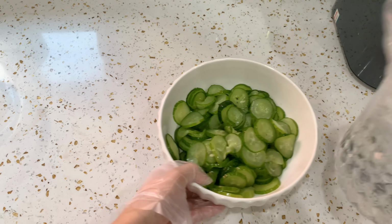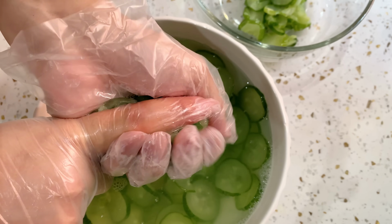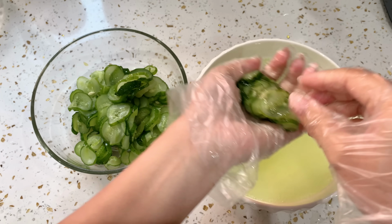After you see that just enough water has been drawn out, rinse the cucumbers again under clean water to remove the excess salt, then gently squeeze out the water. Don't squeeze too hard or the slices will be crushed. Then place them into a large bowl.